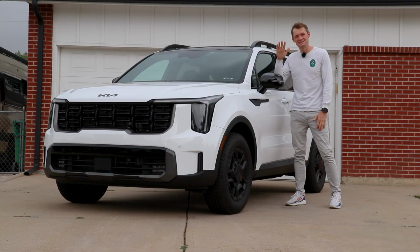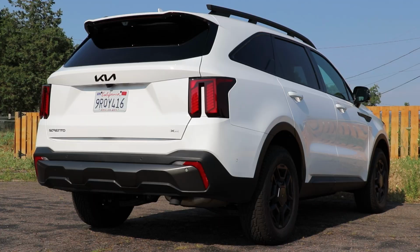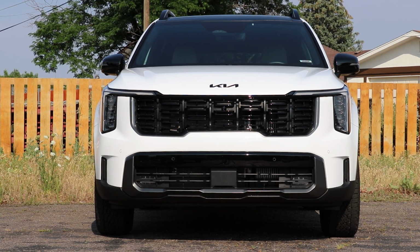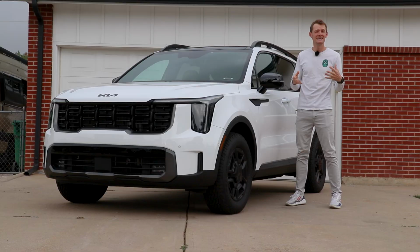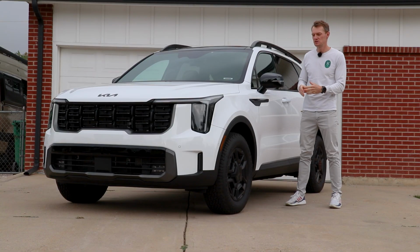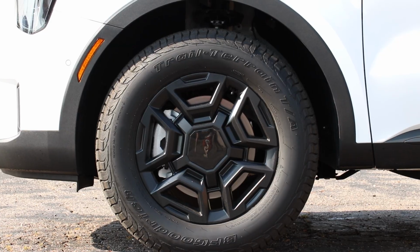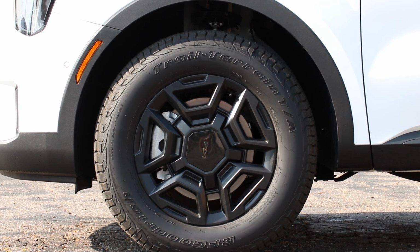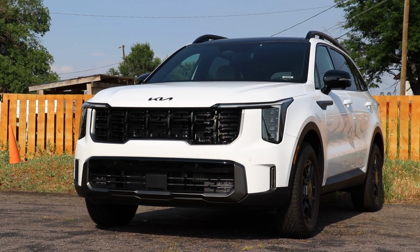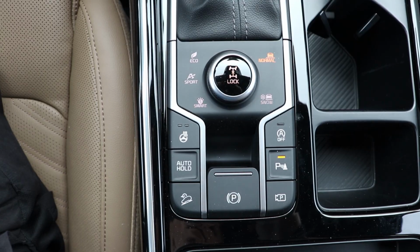What do we think about this glacial white pearl Sorento? That's what they call the white model here, and clearly it's got the stormtrooper look going on with the white with black accents. This also has the X-Pro package, which is a bit of an off-road focus package. You're downsizing your wheels to 17s rather than 20s in this model. Also getting BFG all-terrain tires, things like a roof rack, some slightly different bumpers, and also a center locking differential, which should help you on off-roading.